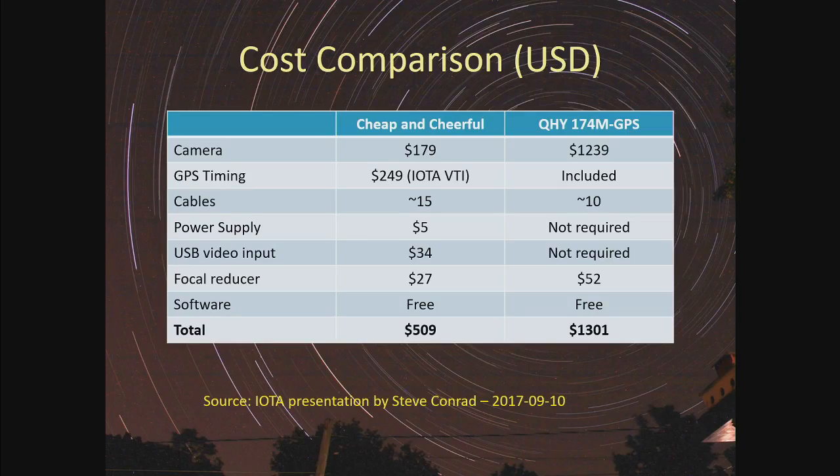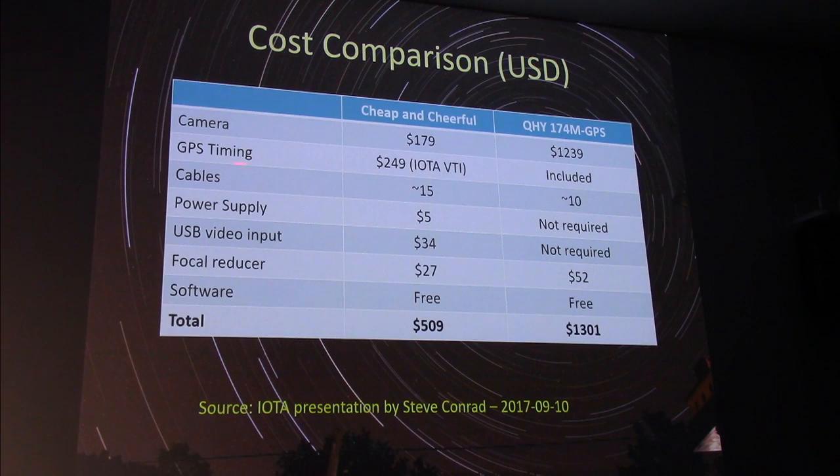So drum roll, please. Let's look at the money piece here, because that is important. The cheap and cheerful option, if you don't have a timing unit, is about $500 US. There's bits and bobs you need to put all together, and thanks to Steve Conrad who put this comparison together. If you have your basic camera, your GPS, your cables and so forth, you can then essentially work with that in the field.